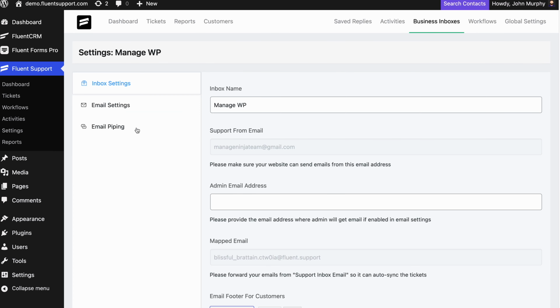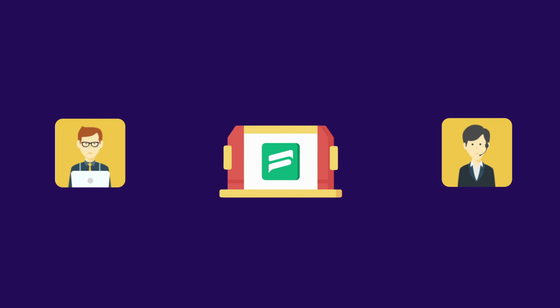I wanted to keep it brief, but there is more. So users could be submitting tickets through email. You know what doesn't sound like fun? Thanks to Fluent Support's email piping capabilities, instead of responding to email queries, you can just turn customer emails into tickets on your support desk, including attachments. So work has been made easy, but that's never enough for a business, is it?